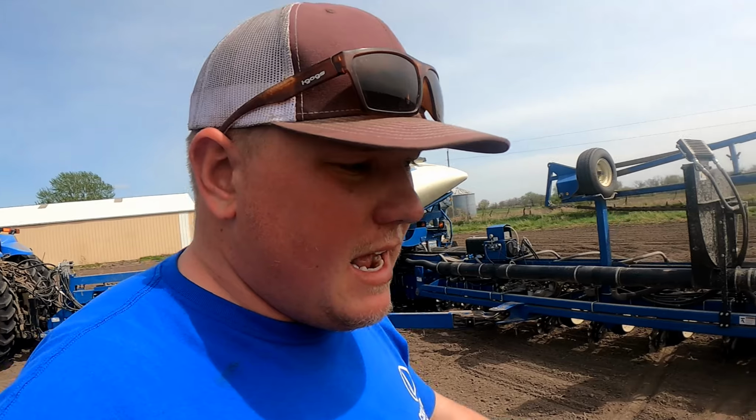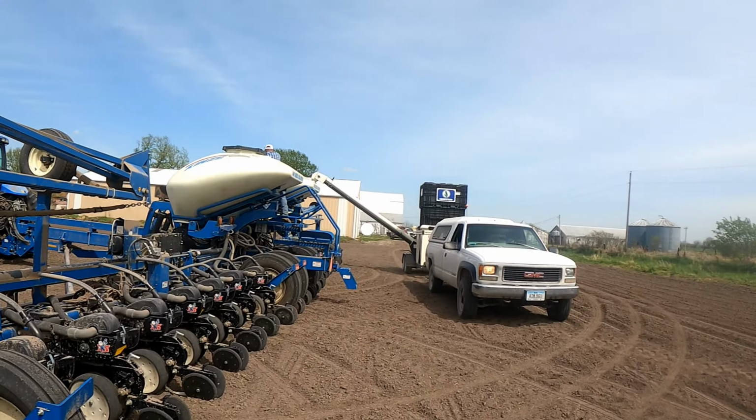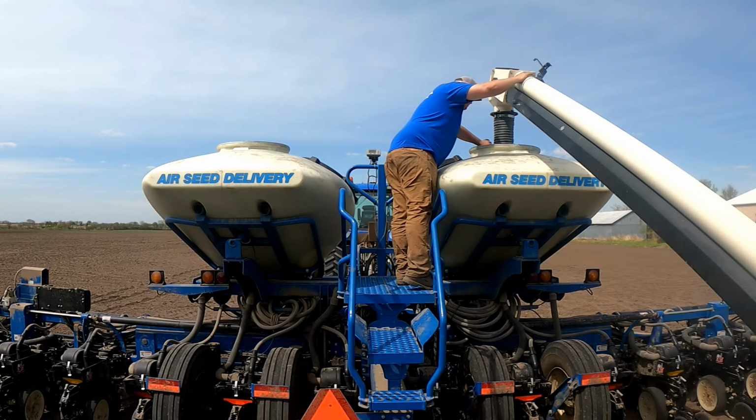Okay, now that I'm out of that hybrid, we gotta switch hybrids to the 112-day hybrid. The math says that I need to put 522 pounds into each side.